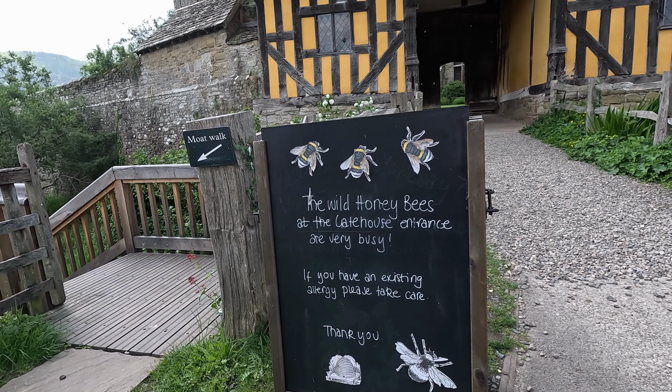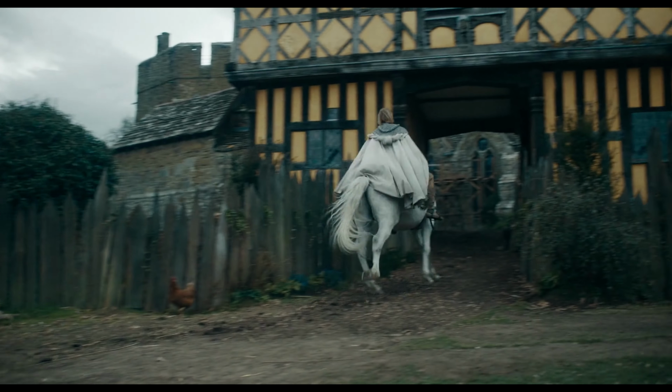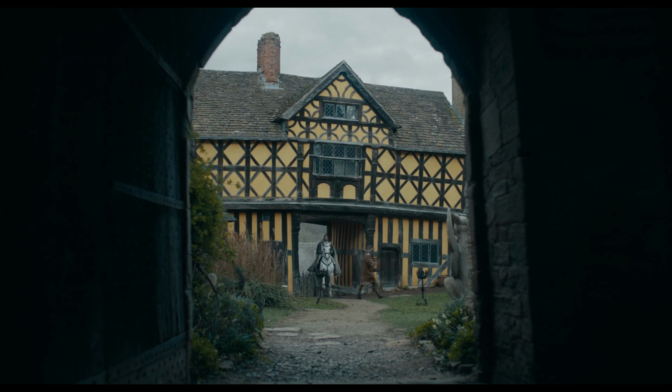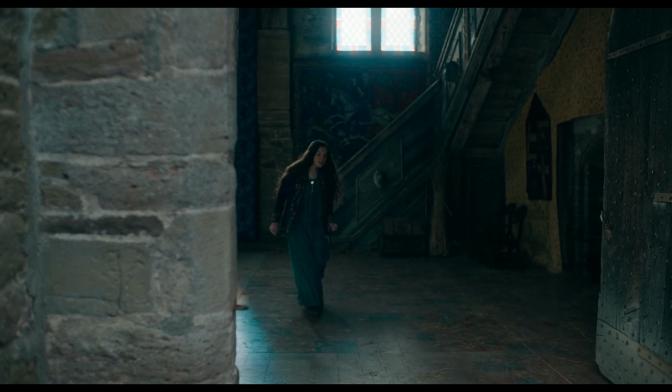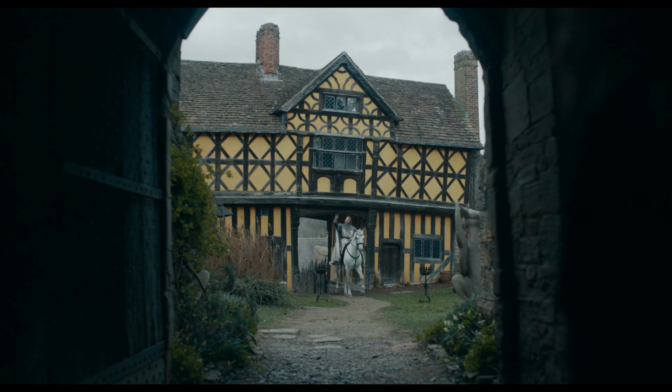The gatehouse is from the 1700s, but the main hall goes all the way back 700 years and is actually quite well preserved. The filmmakers use many parts of the site in the film. The gatehouse gets used, the arching doors from the hall, and even the upper rooms feature briefly.